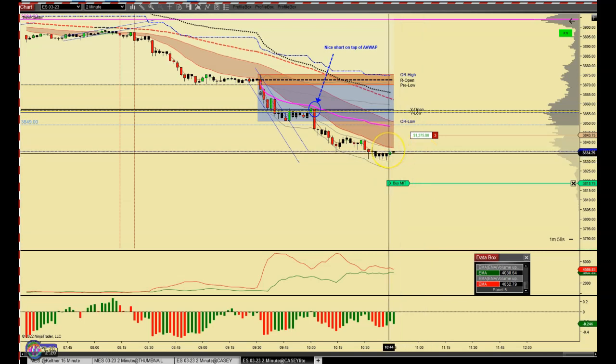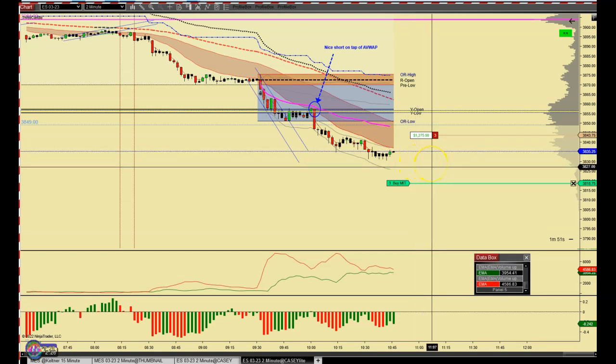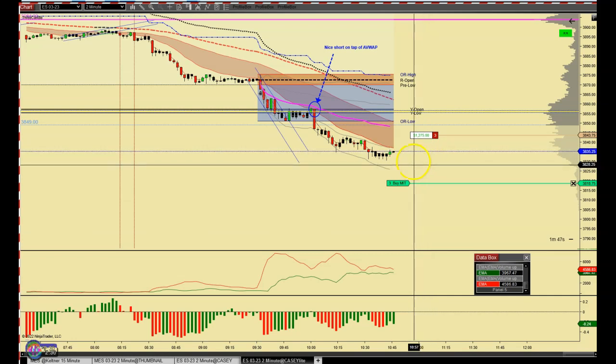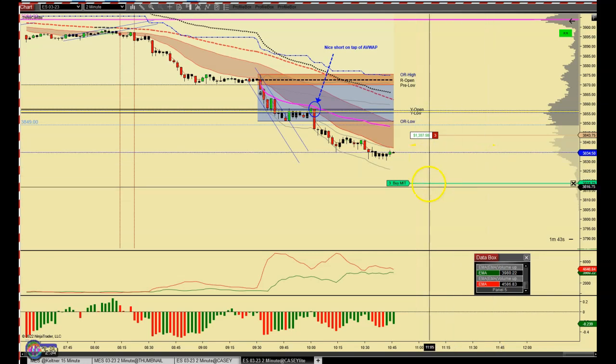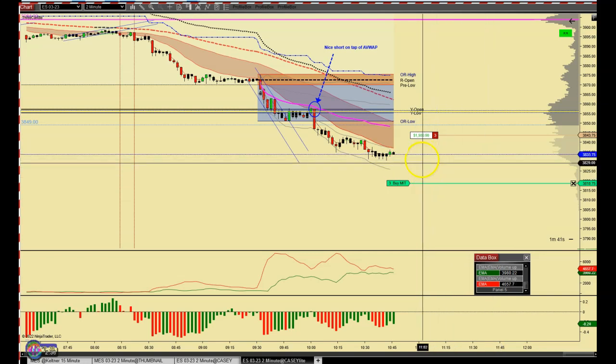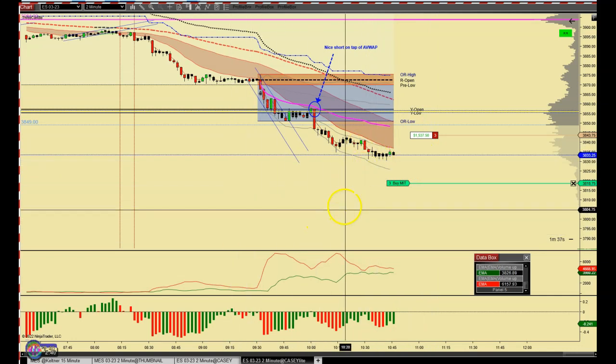Okay, there's a green candle right there. And this is a 2-minute chart. So I'm going to put this on pause so as not to chew up too much of your time. And I'll come back if something significant happens.